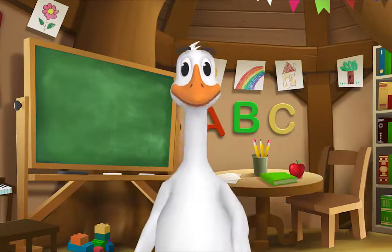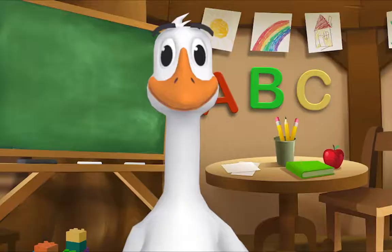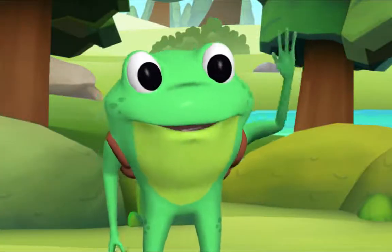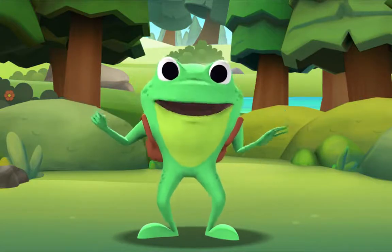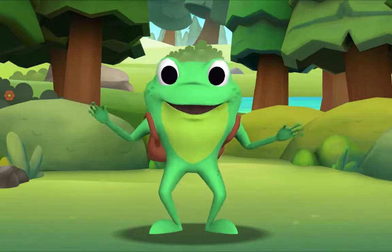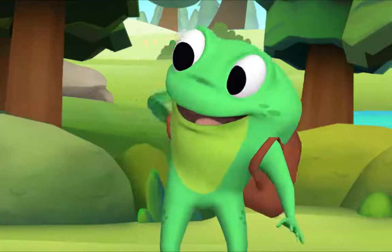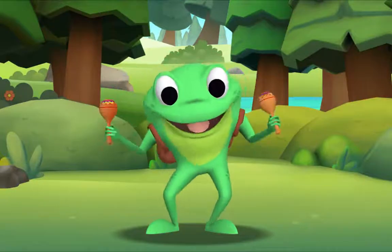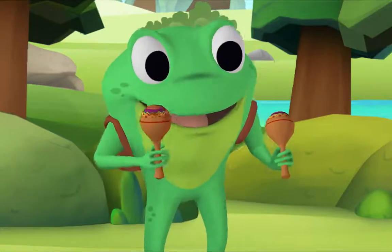Kids, it's time for a sing-along with Mr. Frog. Yay! Remember to say hello when you see him. Hello, kids. Hello, Mr. Frog. Let's sing Itsy Bitsy Spider. You don't know that song yet? I'll teach it to you. And look what I have in my backpack. My maracas. I'll sing the song first, then you sing along with me.